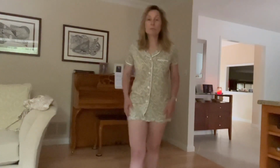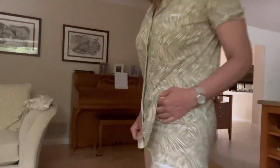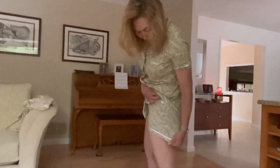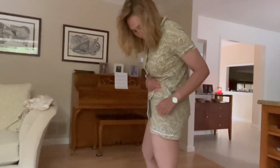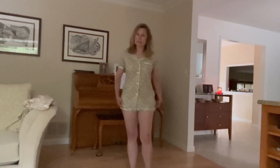All right, I'll come a little bit closer so you can see the detail. All right, nice soft pajamas. Again, there's definitely room here on my legs, so it's not like they're squash tight, but I would have preferred these in a small. Next time I'll know.